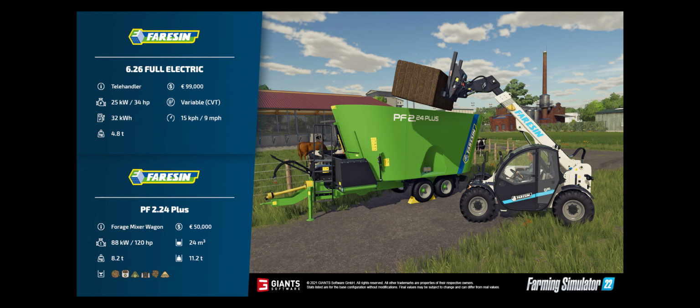Right, we have a Friesen PF 2.24 Plus, which is a forage mixer wagon. It has 88 kW, which is 120 HP. It weighs 8.2 tons. It does 24 meters, and when it's loaded, it has 11.2 ton and it sells for 50,000. And as you can see by the photos down in the corner, it takes all those different ingredients.